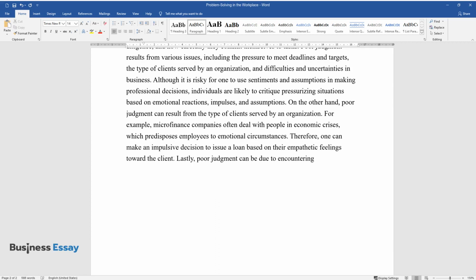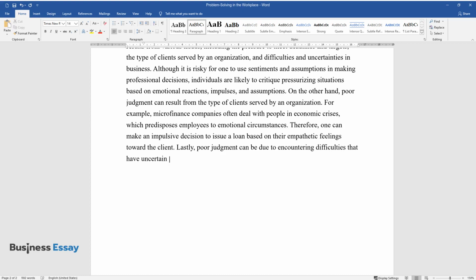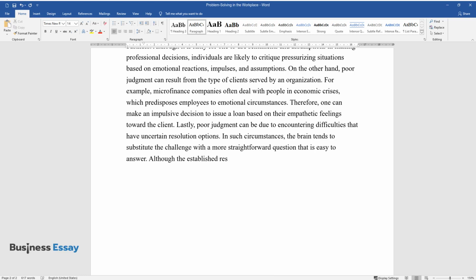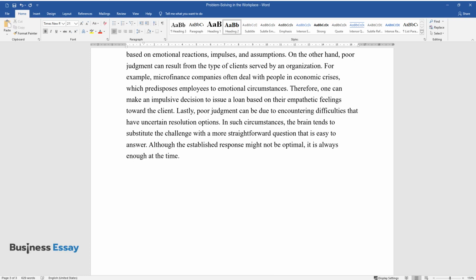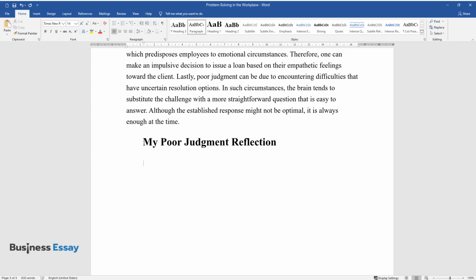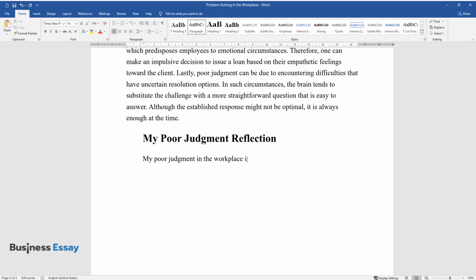Lastly, poor judgment can be due to encountering difficulties that have uncertain resolution options. In such circumstances, the brain tends to substitute the challenge with a more straightforward question that is easy to answer. Although the established response might not be optimal, it is always enough at the time. My poor judgment reflection. My poor judgment in the workplace involved approving a loan based on false inference.